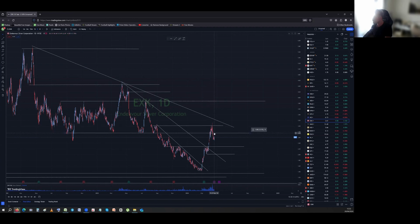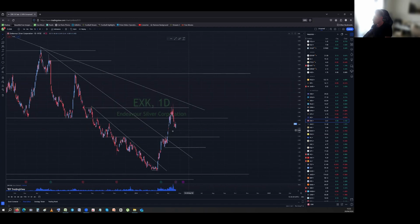Back in the black on EXK at 270, though I trimmed, I didn't buy anything back. I haven't bought anything back. So what do I expect now? Depends on silver. This can go. It's now obsolete since we've gone above it and gone below it since. So support is going to be the low of this period, which is just where it is. So support is going to be 2.5, nice round number. Resistance is going to be 3, nice round number.